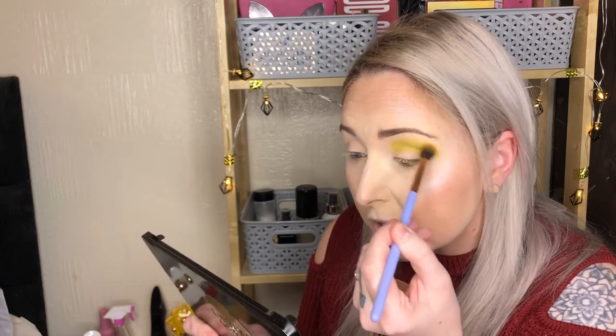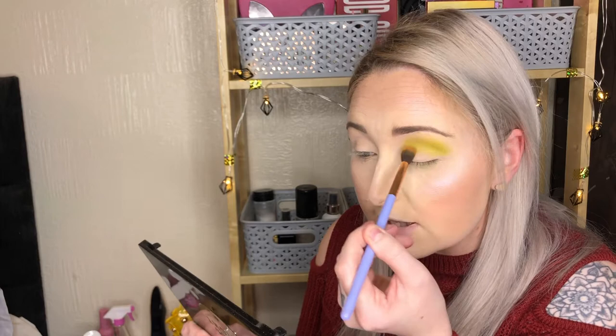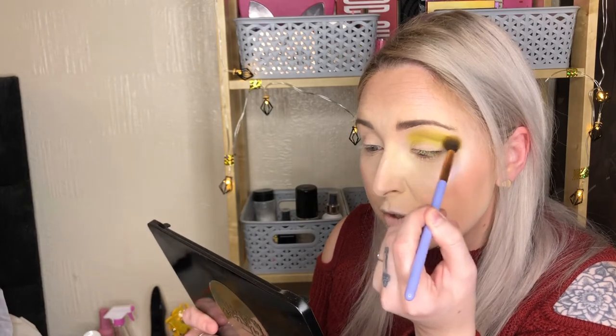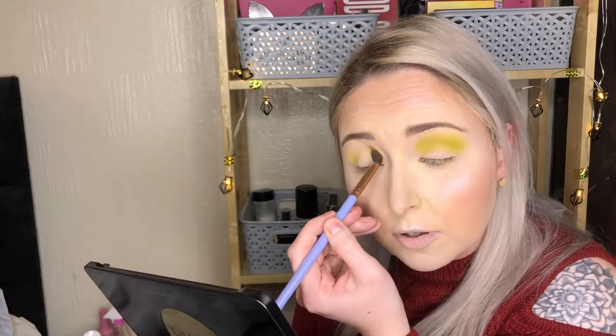Really, you should use a clean brush. But because I've only got one of these, I've not had a chance to clean it since I last used it. But it's not transferring any of my other eyeshadow that I used onto my lid. Wow, look at that. Tiny bit of fallout, but it's okay, I can wipe that off.